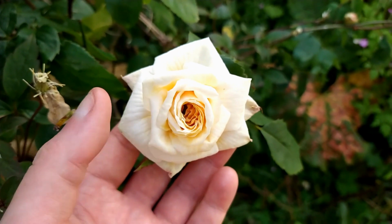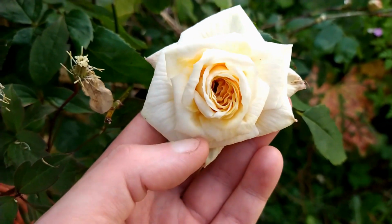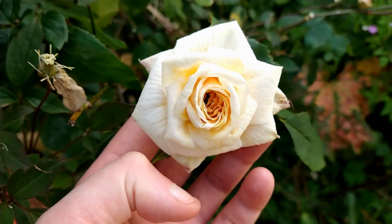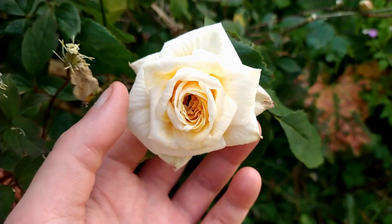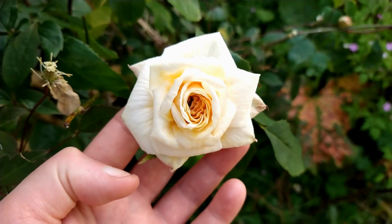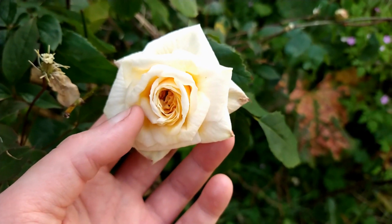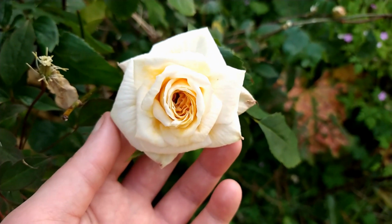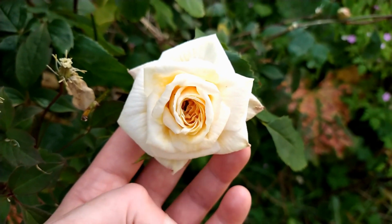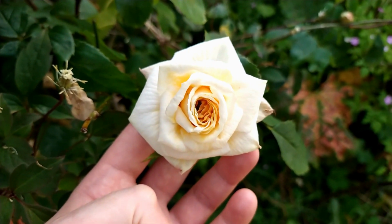This is my beautiful climbing rose. It starts off like this with very creamy flowers and opens up to pure white. It is very fragrant and very vigorous as it's grown very, very tall. So after flowering I'll need to prune it, but it does repeat flower very well for me every year. But unfortunately I don't know the name.